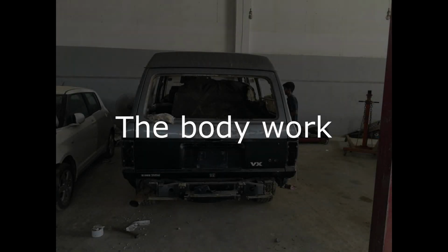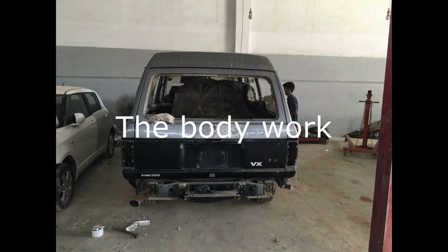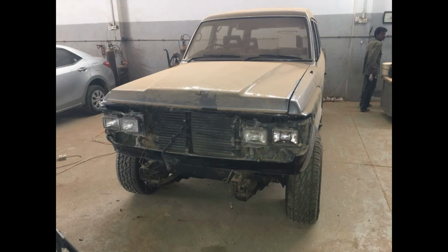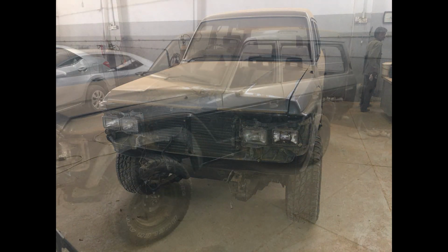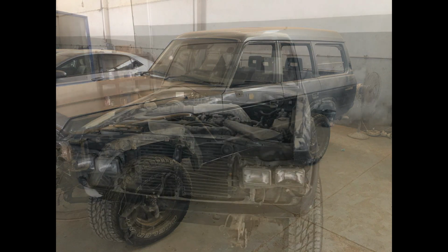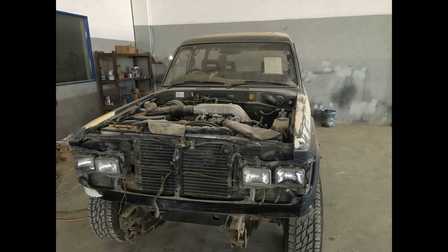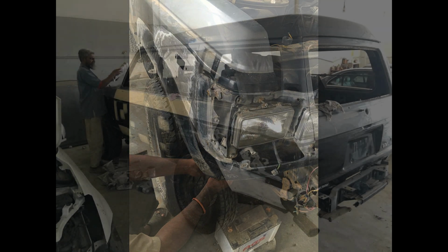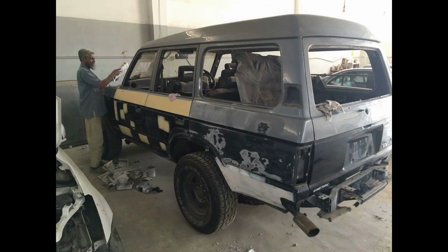So again, one of the reasons for selecting this particular vehicle was that it was in very clean condition, and that showed when we stripped it down for the bodywork. It had no rust and did not require too much repair work. We wanted to restore it back to its stock condition, but also wanted to make it look more modern and less dated, which meant the two-tone color code and the stripes had to go.